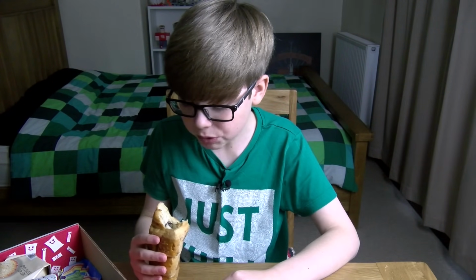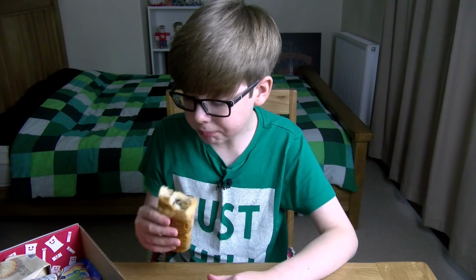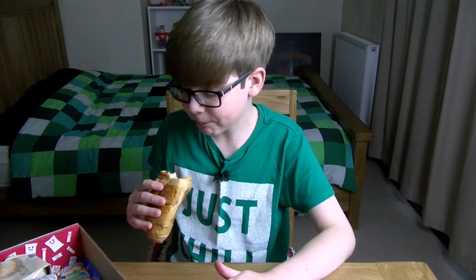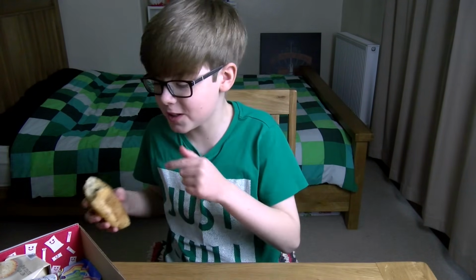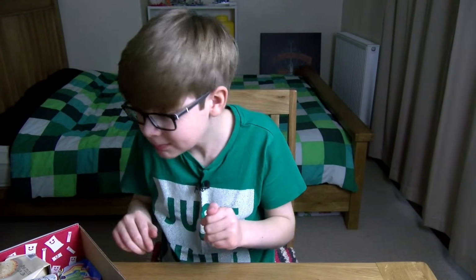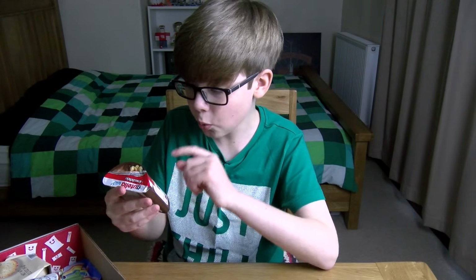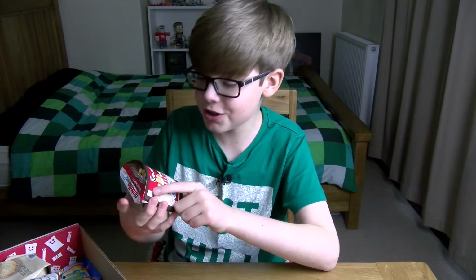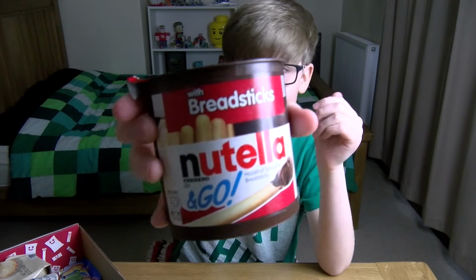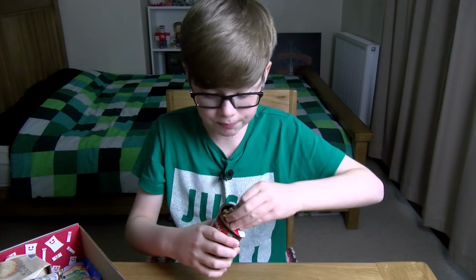Tastes like Nutella, with a hint of peanut. I could eat this all day if I wanted to. And I can see at the bottom there's a bit of gummy in here. But I think you know what I'm going to go for next. It looks different, but I know it is Nutella with breadsticks. I mean, come on.